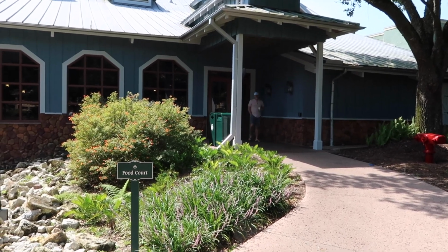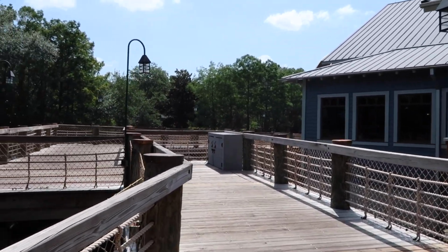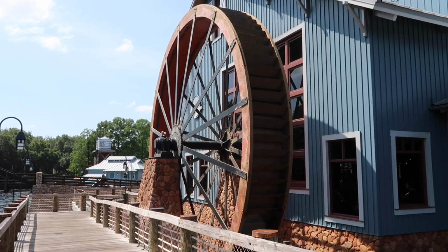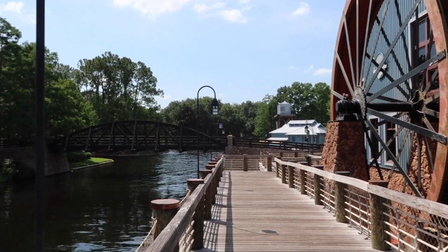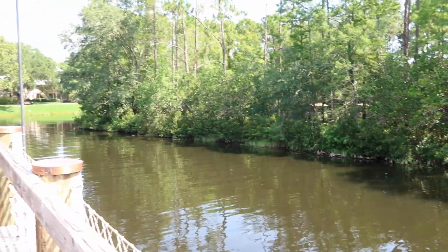This is the outdoor entrance to the food court. And then you have this nice little walking path here, which is going to bring you to one of the better photo spots here at the resort property. So it's not running right now, but they actually do have the mill here too, which is a really cool photo spot. Plus you have the other bridge over there, which would be a really good photo spot. And you do have a nice little waterway here as well. So really good scenic area.